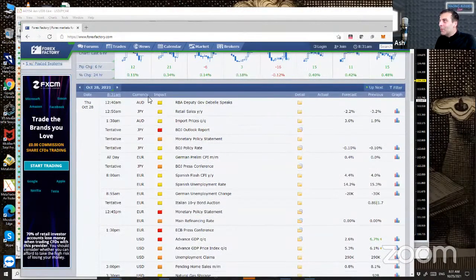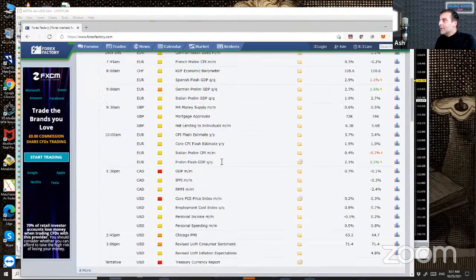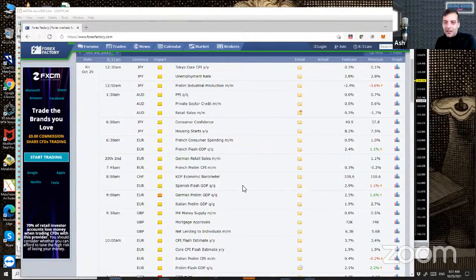Unemployment claims from the States could be of interest, and then on Friday we get some PCE. But looks like a pretty light week for data. Doesn't look particularly busy. Definitely going to get some movement in the stock market because we got earnings. We're still in earnings season, and the stocks look like the place to go if you want some volatility. And it looks like the CAD.